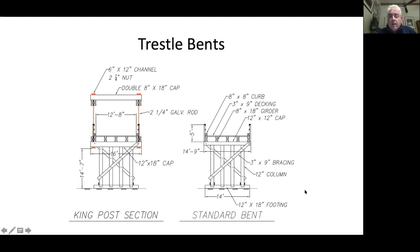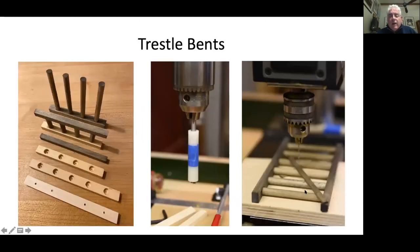All right, so we've got to build trestle bents. So I started out, and you can see here some members that are the 12 inch by 18 inch members I call footings. But I start out by setting up a jig so that I can drill pilot holes. The reason I wanted to do this in a jig is that I could keep the drill bit pretty well tuned on what I wanted to do and its location with a fence.